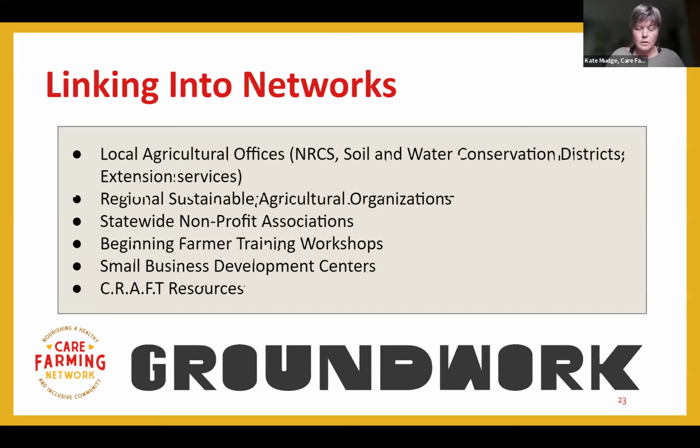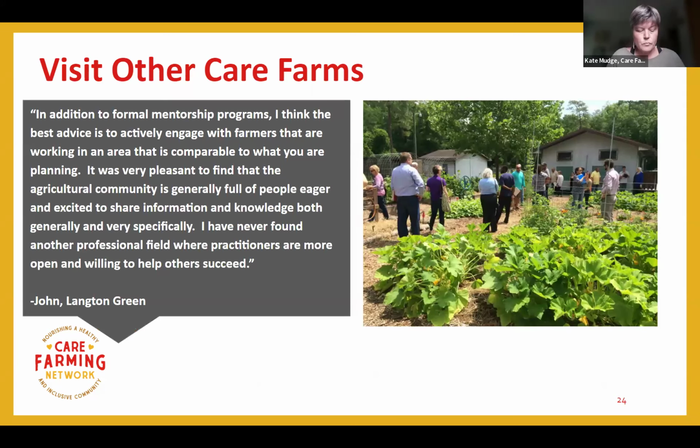And there really is support all around you. This is just a brief list of some of the organizations that are available that can help with startup farm planning, whether they're local agricultural offices, if you have a regional sustainable agriculture association or organization, statewide nonprofit associations. There's a national directory for nonprofits. And if you're not familiar with your state's nonprofit association, definitely know about them if you're going the nonprofit route. There's all types of beginning farmer training workshops and your small business development centers. Multiple resources out there. Again, we'll list a lot of these resources with links on our resource list that we're sharing.